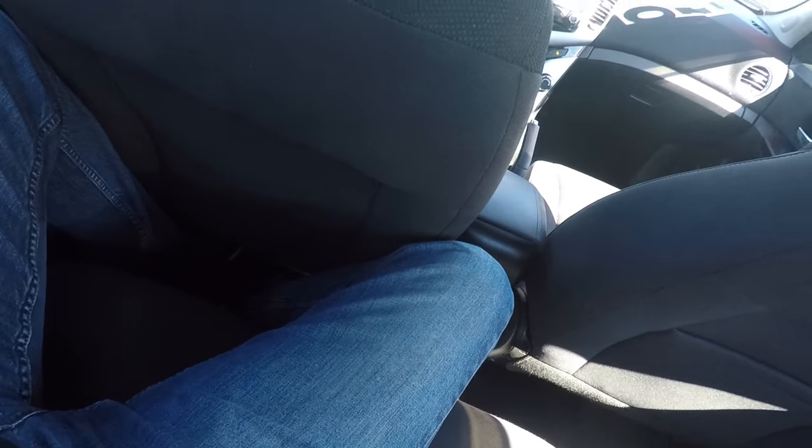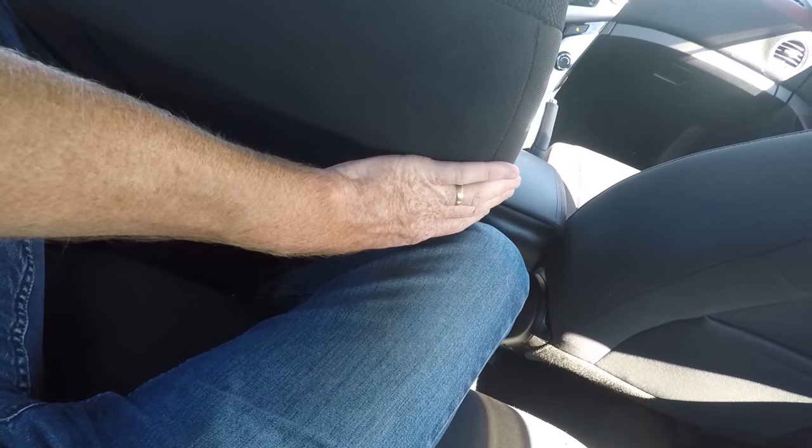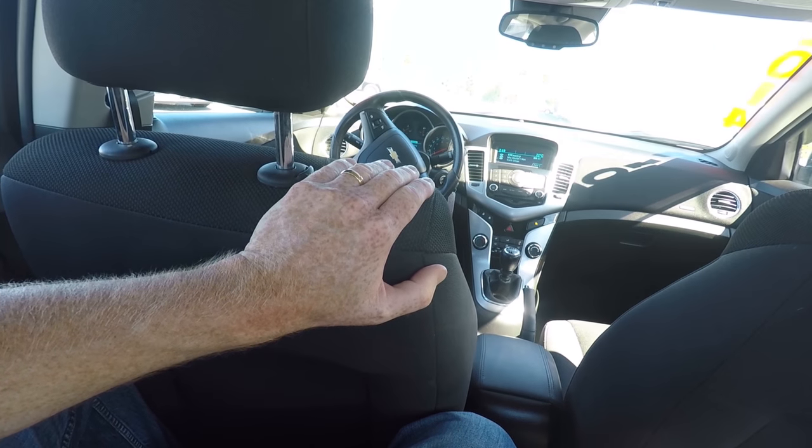One thing I do find is that the back seat for a full-grown adult is not very comfortable. As you can see, I have to spread my legs open just to get them around the seat here, because this seat is set for the 6'2" guy.